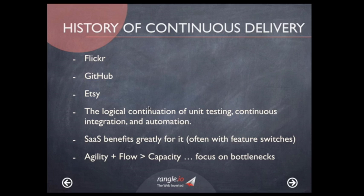And as we were just talking about, that agility in the flow of features is much more important than the capacity of different parts of the process. You want to focus on bottlenecks and reducing those bottlenecks, and QA is often one of those.